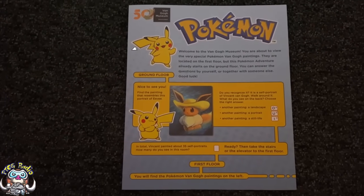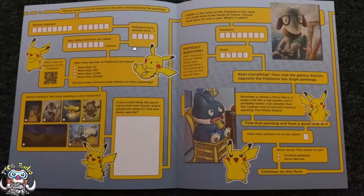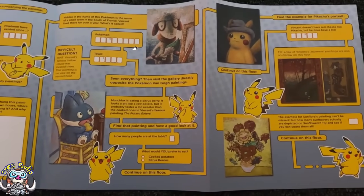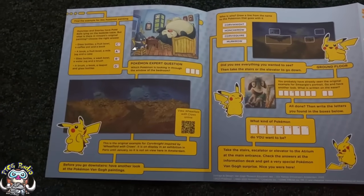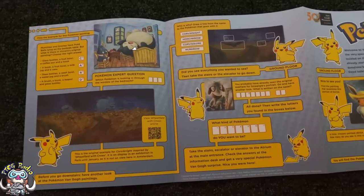Now, when you go, this is essentially what you do. You get this booklet, and I'm going to apologize for the cursor which keeps appearing on the screen. Sorry about that. And essentially, you work through, and now I made sure to film this before I actually did it. It leads you around the museum, and you basically do a bunch of things. You go and answer a bunch of questions, and you eventually solve a little puzzle, and when you solve that puzzle, you take this to a desk downstairs, and that's where you get the actual Pikachu promo, which is, well, come on, it's the Pikachu promo I showed you the other day.